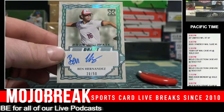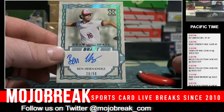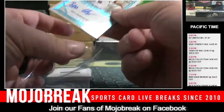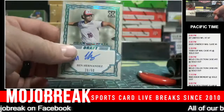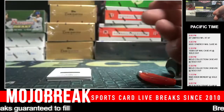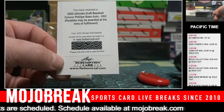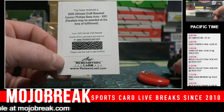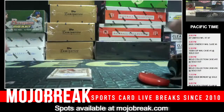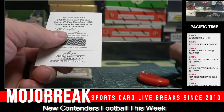Twenty out of 50, Ben Hernandez. Royals. On the board. Got a Connor Phillips base. Auto Redemption, Connor Phillips. That is Mariners. Mariners, second hit.